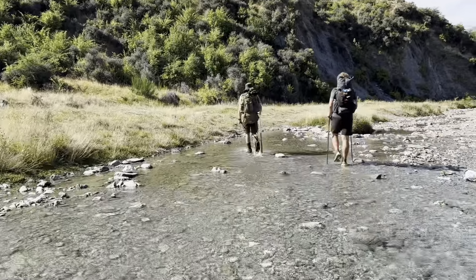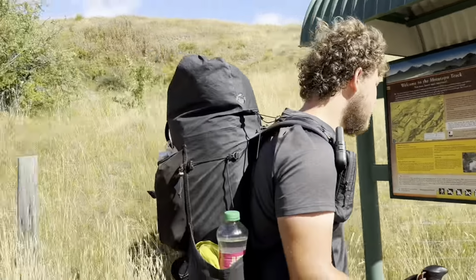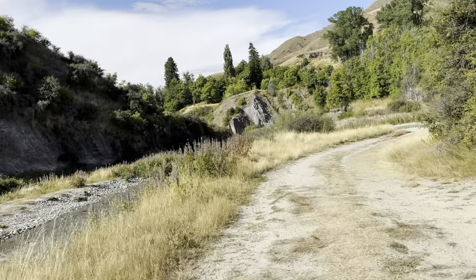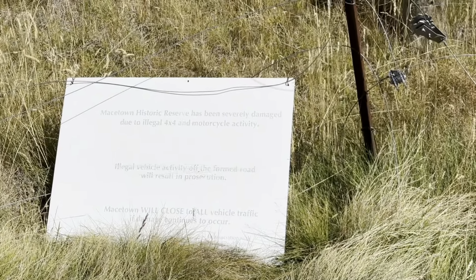The end of the Motatapu track, probably the last really difficult track that we've got on Te Araroa to do. There's a race going on today, and there's one of the organisers there on the right, and some of the first runners will be coming straight through from Glendhu Bay. I'm guessing this takes us straight now to Macetown. That's a shame.